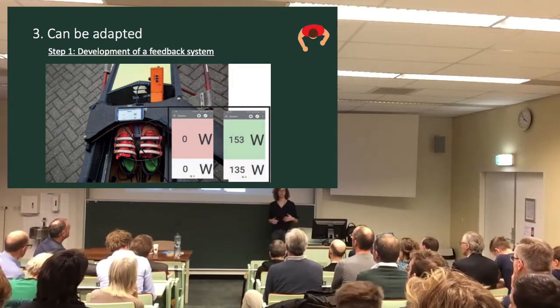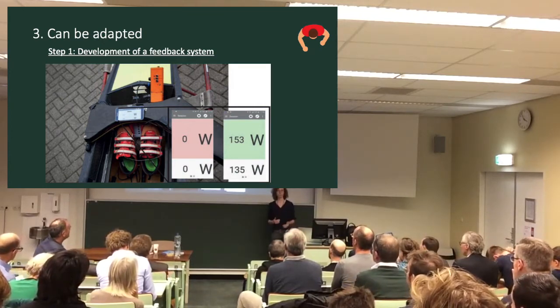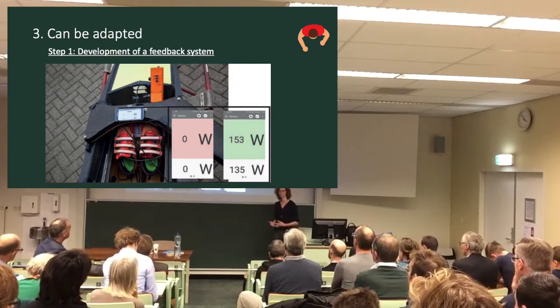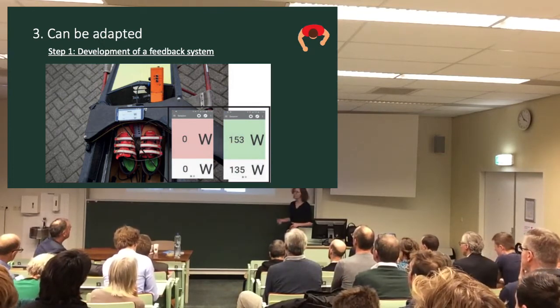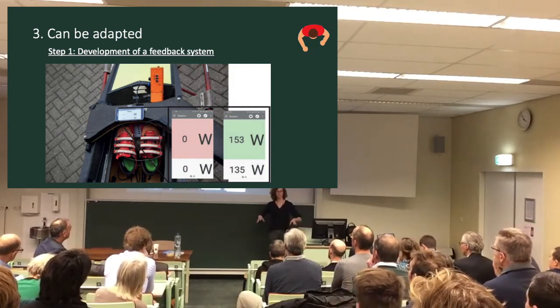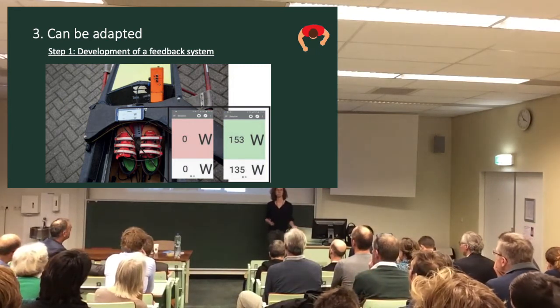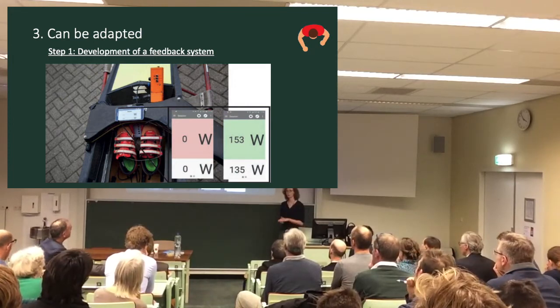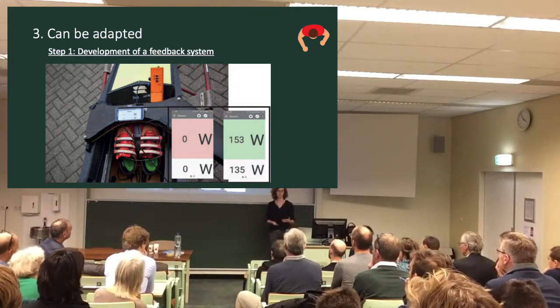We wanted to know whether rowers, especially in crew boats, are also able to adjust their power output when they receive feedback on it. So we developed a feedback system that can be connected to the sensors of the boat we mounted in the first study. And we were able to provide feedback on power output using smartphones.